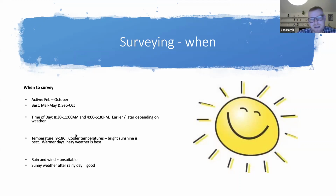It's why you don't see reptiles very often, because they just don't need to bask. Once they're at that preferred temperature range, they just won't be out basking. So that sort of hazy weather where they're struggling to get to that optimal temperature range is best. And any rain or really strong winds make it sort of unsuitable for surveying for reptiles. In rain, they're just going to find cover and you won't find them.